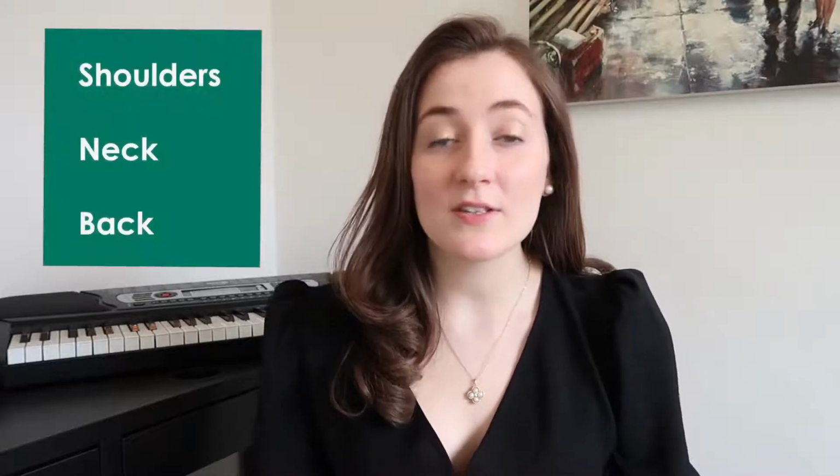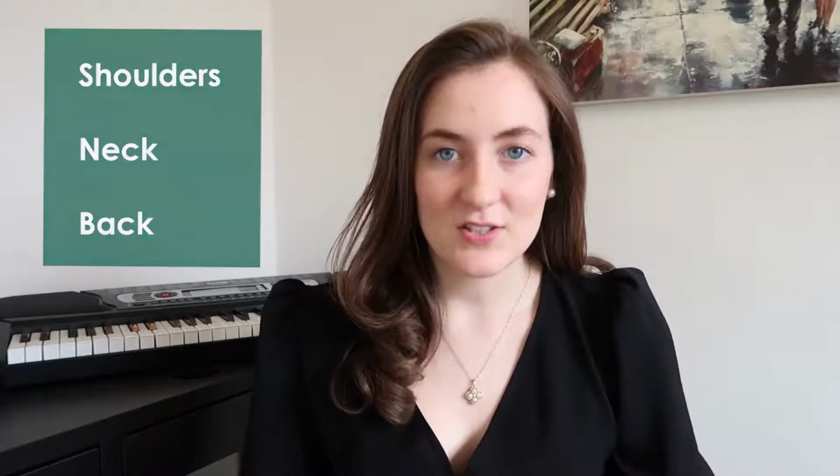The secondary muscles involved in inhalation, or the sidekick muscles, are your shoulders, neck, and back. It's good to know that though these sidekick muscles are important, too much focus on them can create extra tension in the vocal tract that we just don't really need. That's when you see this kind of breath. A lot of tension in the shoulders, neck, and back. Natural inhalation takes about a second.